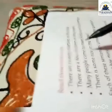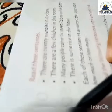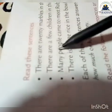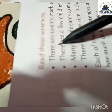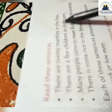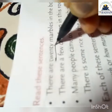Now adjectives also describe the quantity, that is, how many there are, whether it is definite or indefinite. Okay students, how many or how much? Read these sentences. There are 20 marbles in a box. Second, there are few children in this room. If you read the first sentence carefully, it says there are 20 marbles in the box. So from the sentence we learn there are marbles in the box, but how many? A specific number is given.